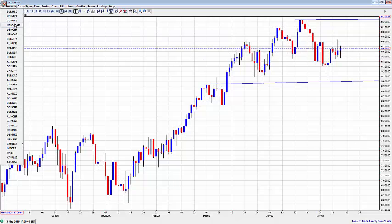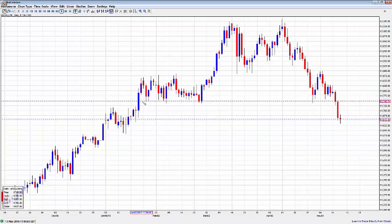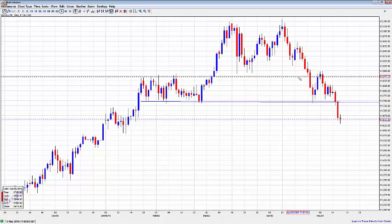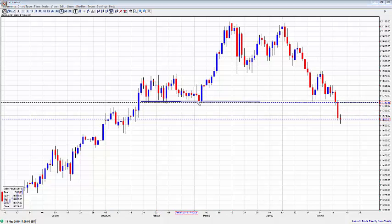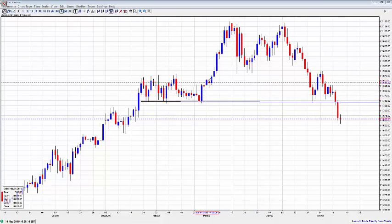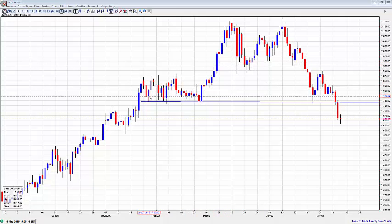Let's take a look at the dollar. Big moves happening in the dollar. Getting pretty exciting here for us forex and futures folks. I've been watching that support level at 11,750 in this US dollar index. And that was the lows that we saw in January and February. And I was watching that.